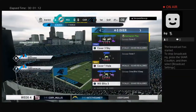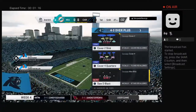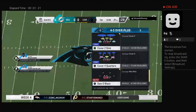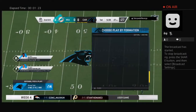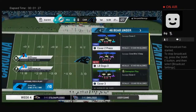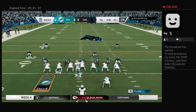Well, we saw him there trying to get it to the outside, trying to get to the perimeter, but not a whole lot of room there. But there's got to be one positive to that. If you keep moving laterally, creases tend to develop as the game moves on, and they can run it back inside later. The last run got a couple. Here's 2nd and 8.